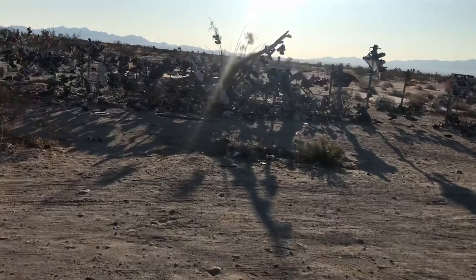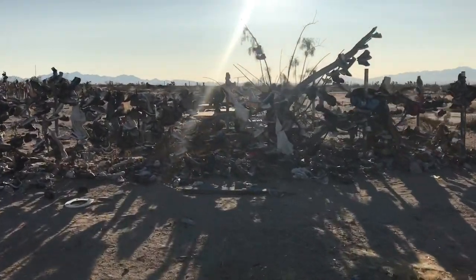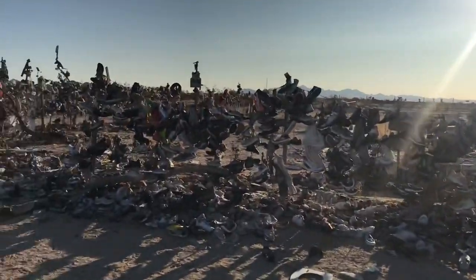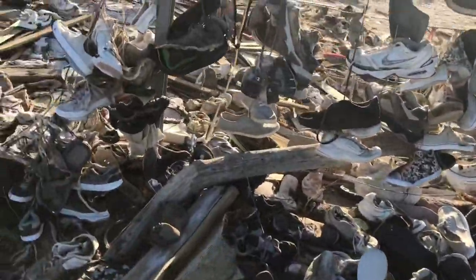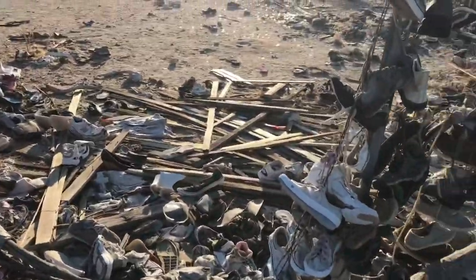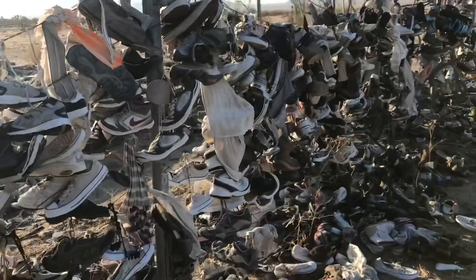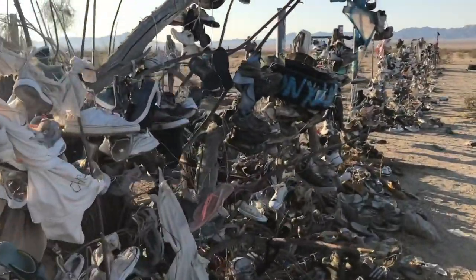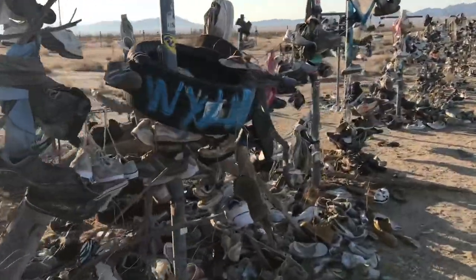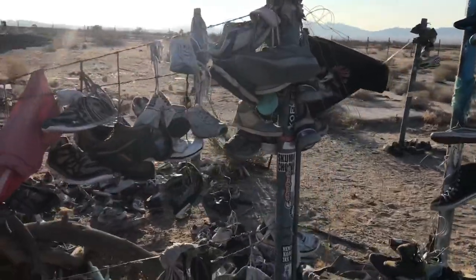Okay, made it over to the shoe fence, I guess it would be. My goodness, is there a lot of shoes out here. Holy cow. Well, if you're looking for some shoes, slightly used. Why do this? Guess one person did it and then everybody else copied, huh?